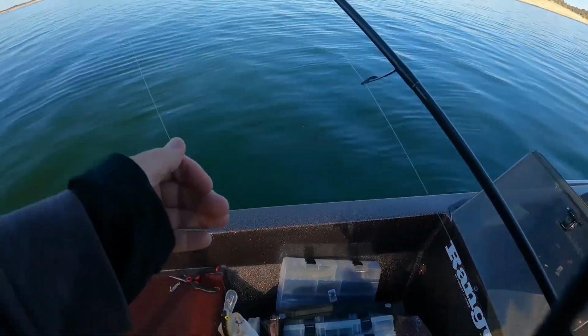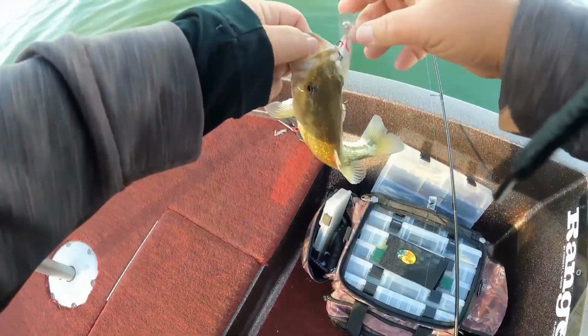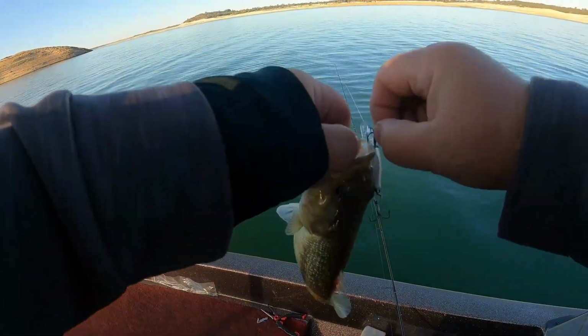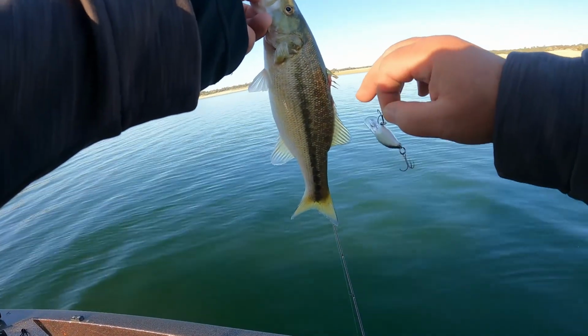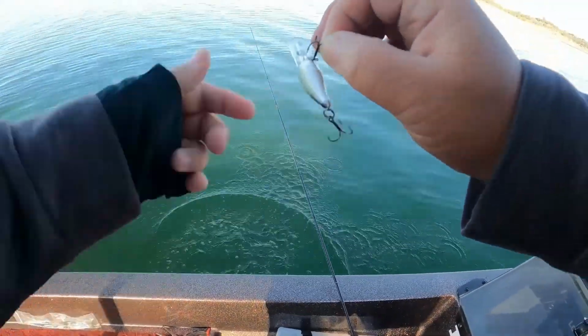Moved over to a new spot. And that was about my third cast on this little crankbait. Oop. Barely got him, little dude. Ooh, look at his dorsal fin, man. Ah, sorry, bro. Looks like you were food.